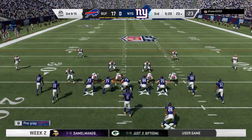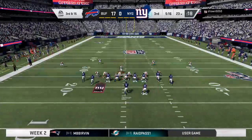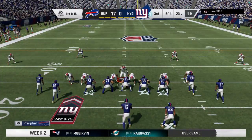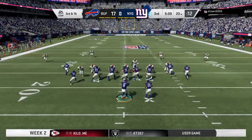Here we go. Set. Hey, Lobo. You better bring it. Mike's 49. On the ball. 49. Delta. 49's a Mike.